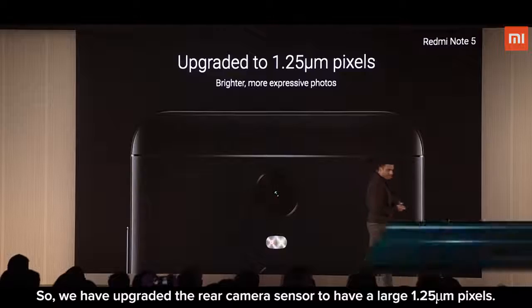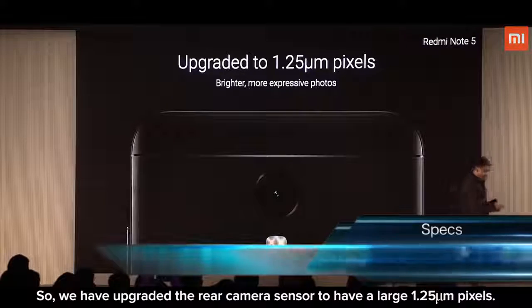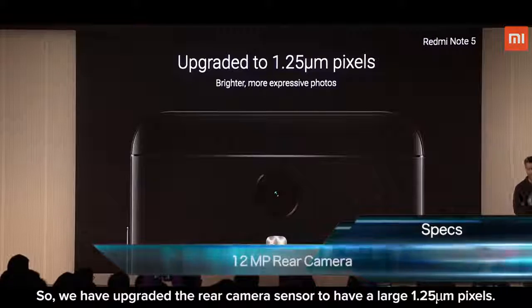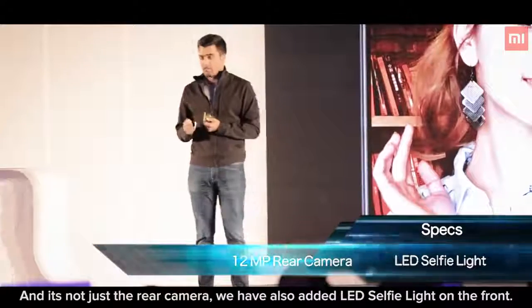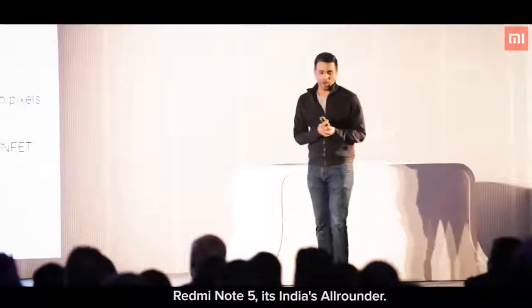So we've upgraded the rear camera sensor to have a large 1.25 micron pixel. And it's not just the rear camera, we've also added an LED selfie light on the front. Redmi Note 5. It's India's all-rounder.